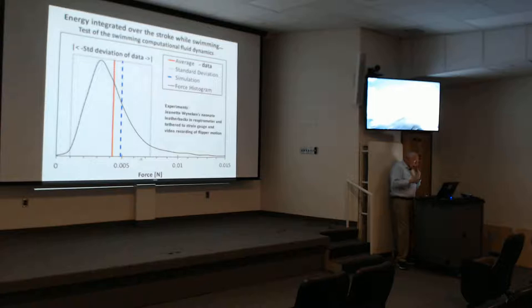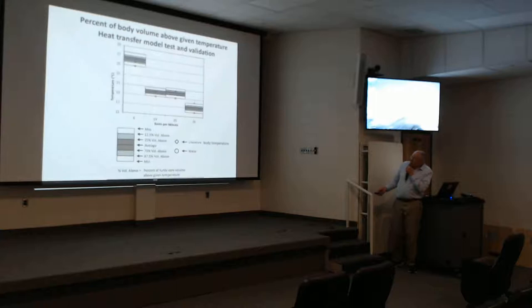And we were also photographing them with movie cameras at very high rates from two dimensions, and we were able to get 3D simulations. And again, this was thanks to Jeanette Wyneken, her neonate leatherbacks in that respirometer. This was really, really exciting because now we could believe some of these calculations.